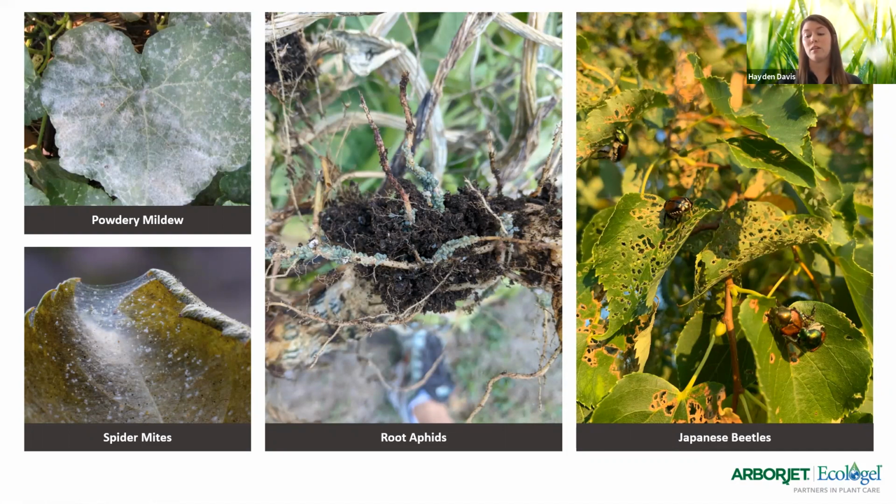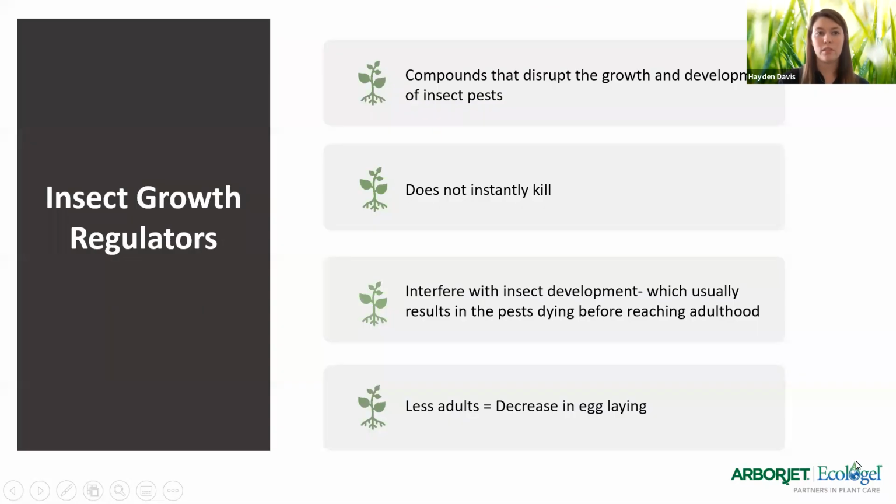And even the grubs from Japanese beetles don't cause damage to leaves like the adults do, but they can cause damage to grasses. They can even leave brown spots in your yard by eating the grass roots at the bottom. So the next slide.